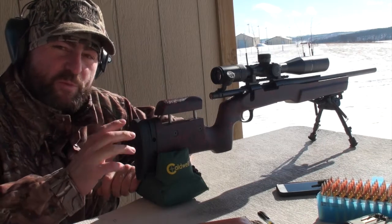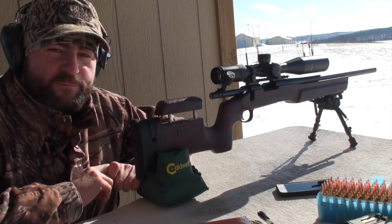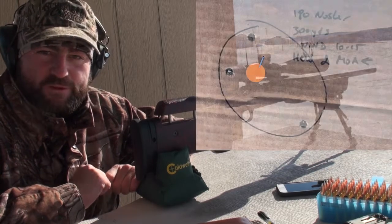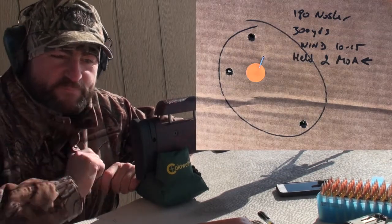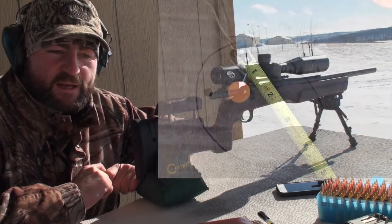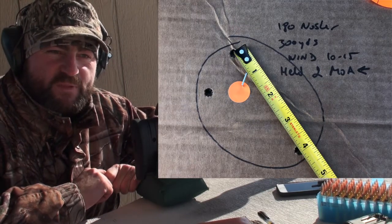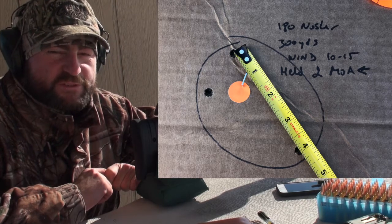So we shot a third group with holding using my reticle, which was very, very helpful, holding for that wind for 2 MOA. It has a dot right to the side of it. I believe we're going to go check it out, but the impact was pretty spot on. And I think the group was much better because I was taking my time.